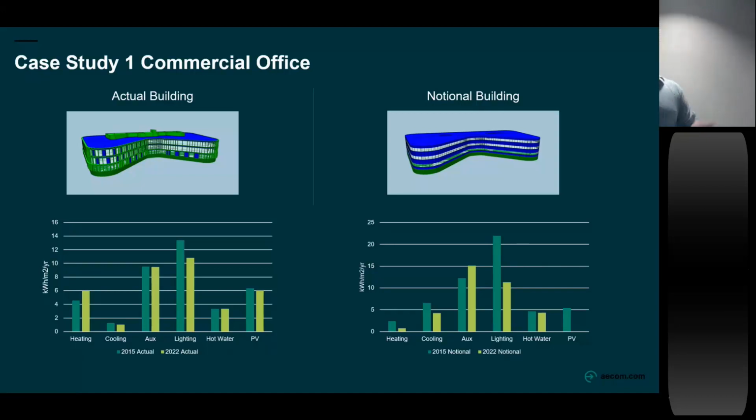What's more interesting is looking at the notional building. On the right-hand side, you can see the 2015 notional building versus the 2022 notional building. You can see that your heating demand has dropped right down in the notional building, which is again due to the improvements to the fabric. But the lighting has also dropped significantly, and again that's due to the fact it's using 95 lumens per circuit watt, and it's got the changes to the illuminance data.